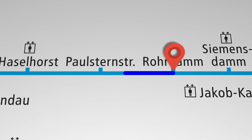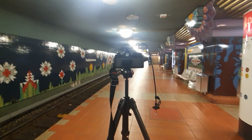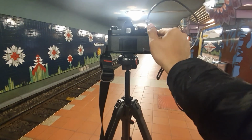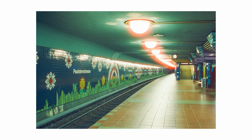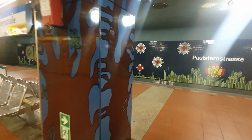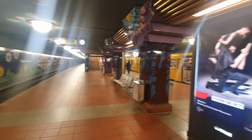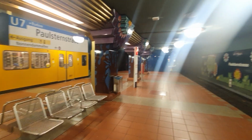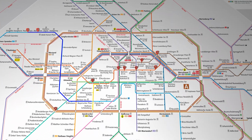Our final stop is Paulsternstraße, just a station away from Rohrdam. Now at this point, I had one shot remaining on my 36-shot CineStill roll, so here it is. Yes, this platform was also designed by Rümmler. It echoes carriage rides from Berlin to Spandau 200 years ago, where passengers would enjoy seeing trees, meadows, and flowers during their ride.